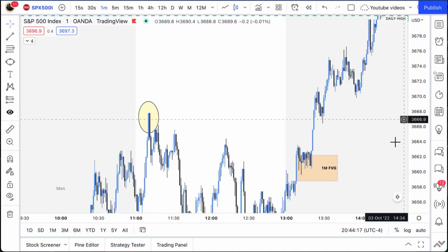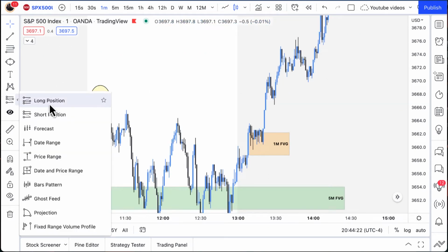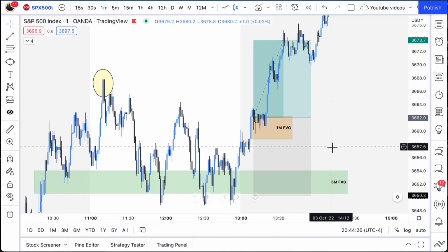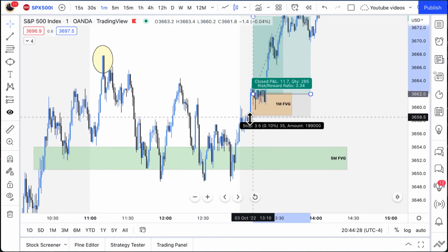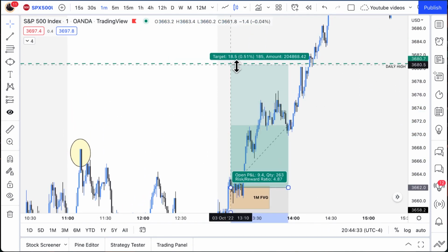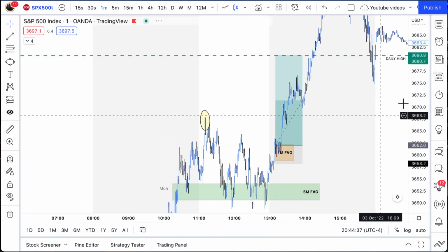All right, with my TP being the high of Friday. So this was my second trade for the day. I went long right here. Very beautiful trade. It played out perfectly. That was my stop loss, and that was my TP. That was a 1 to 5 practically. So those were my two trades that I took today.